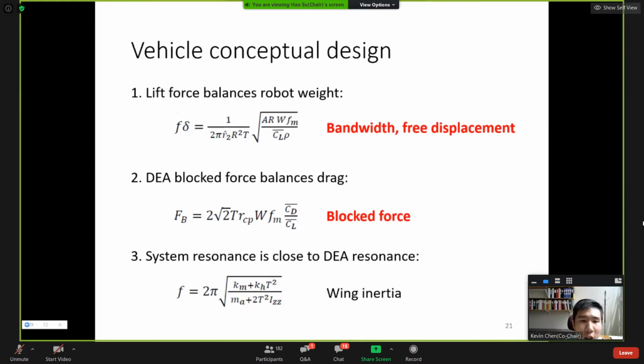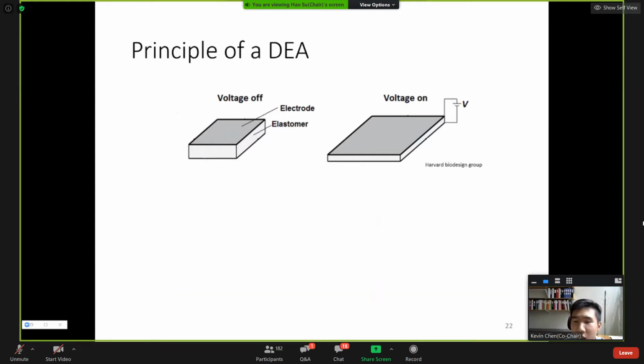So first of all, let me just go through the principle of a DEA very briefly. The principle of a DEA is very simple. You put on 2 layers of compliant electrode and you sandwich them in an incompressible soft elastomer. Then you put charge on one of the electrodes. The electrostatic force pushes on the soft elastomer and causes the elastomer to expand in the other 2 directions. And we use this deformation to do work, to push on the transmission and enable flight.